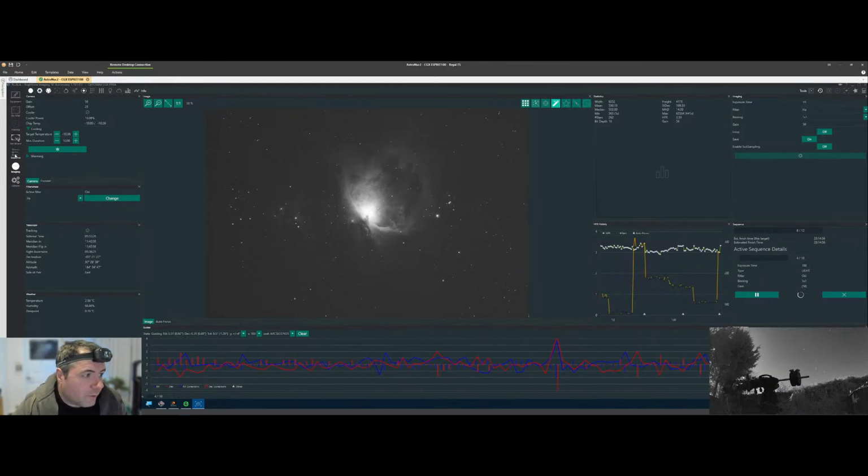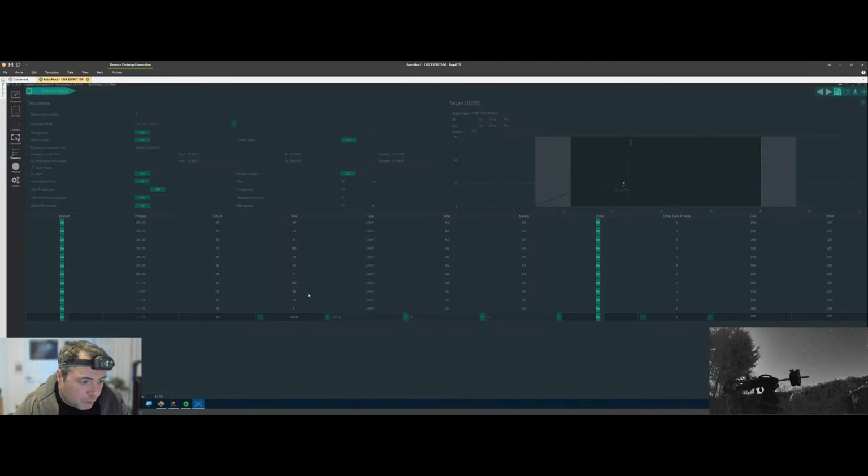Oh, I've got a bit of a cough again. Apologies. So we are on the last set of the O3 data, which is 10 180-second exposures.